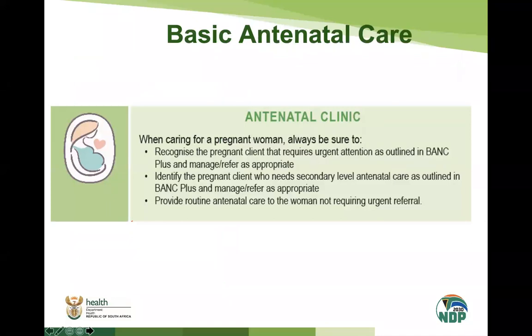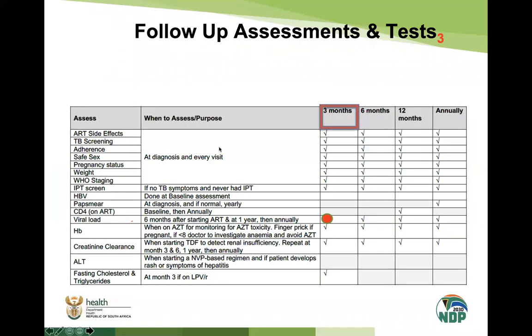Remember, you must do your basic antenatal care. Don't just treat HIV, treat the woman who is pregnant and ensure that the comprehensive care that should be given in pregnancy is done. And you can see now, here's a list of tests on your left there, and then there's a schedule to say when to repeat which one, right? Very important.